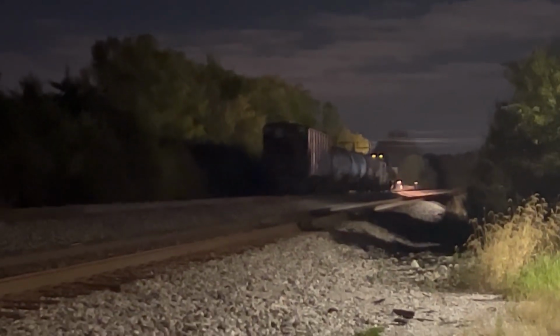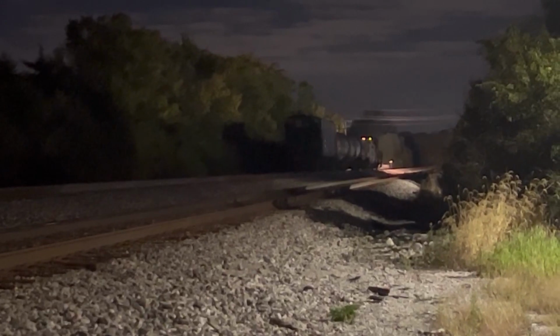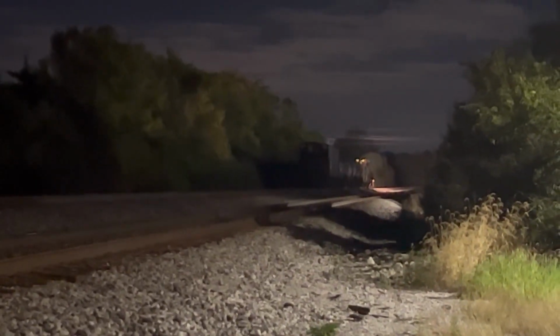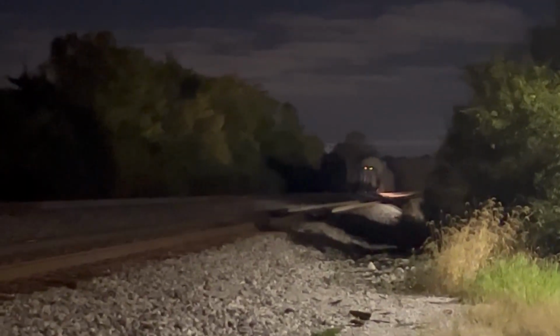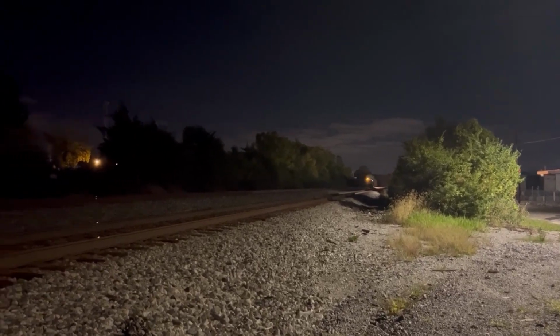There you go, Y290, the 2043, the Operation Red Block caboose. I think it was three tank cars and a carbon hopper. So that was pretty cool. It's cool to actually shoot this job for once, and it had a caboose, so that was pretty cool too.